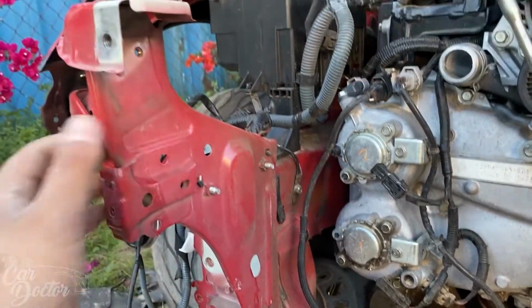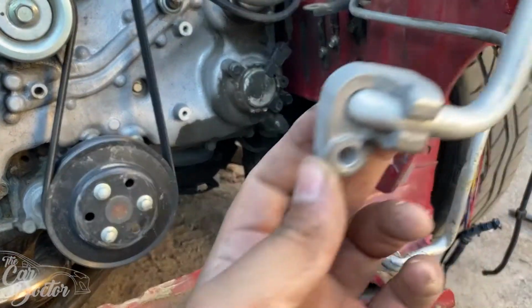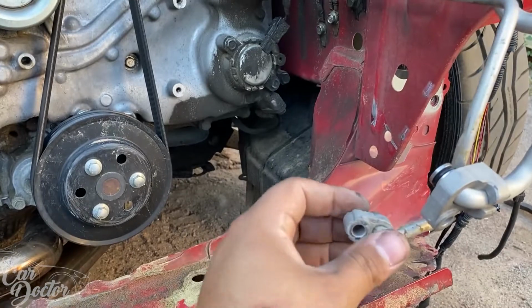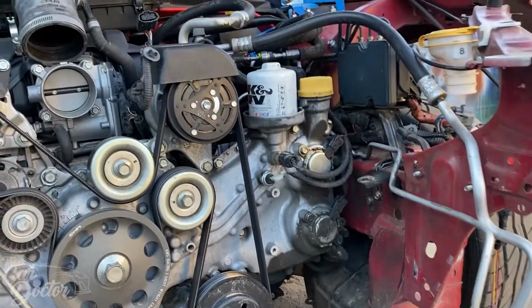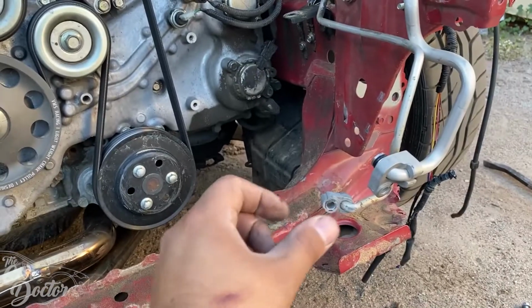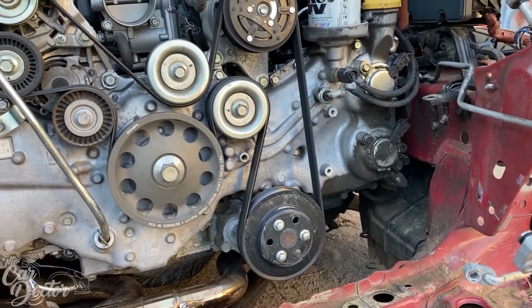The core support seems to have survived. There's not really much damage to it. This line seemed to have survived, and this line is a little bit bent, but it could have survived because that's a pain in the butt to replace. So I'm going to see if I can save that line. It's just twisted a little bit. I'll just twist it back, that way we could have AC once again. But overall it's looking good.